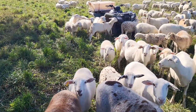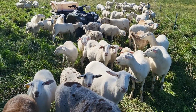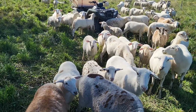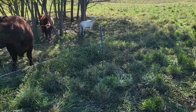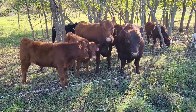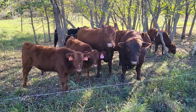But you know, my sheep, they've had a stable flock, and even though I bought a few in, they didn't supplant any of my kind of running the show sheep. But this batch of red Angus here have supplanted my old cattle, and so it's taken them several weeks to kind of get the groove. But it's nice to see them line up and get ready to move.